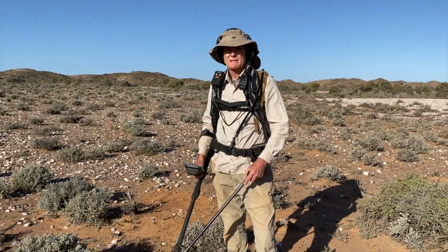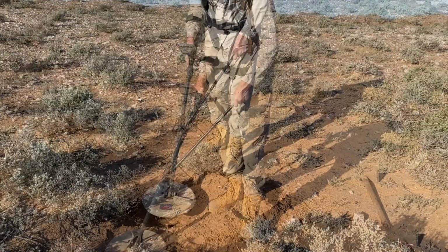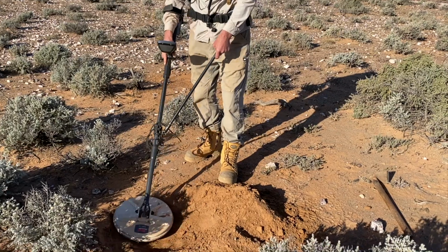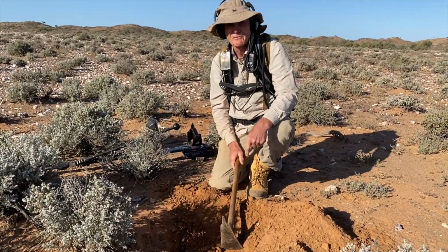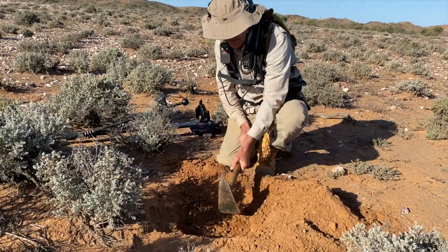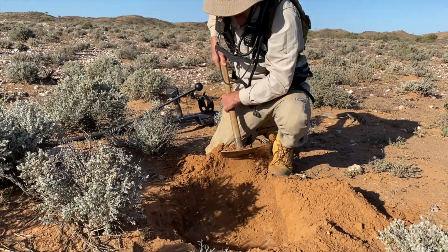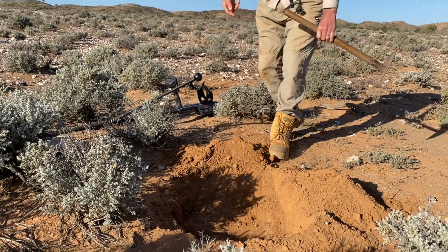Well, I'm convinced now we're on a patch here. Here's another target, so close to the other ones. That was at the surface. While I was waiting for Elijah to come over with the camera, I've got another target behind me. I'm not sure about it, but I'll check that one in a minute. Such a big hole for a small nugget, but then again, it might be the exception. It might be a massive 1-grammer.